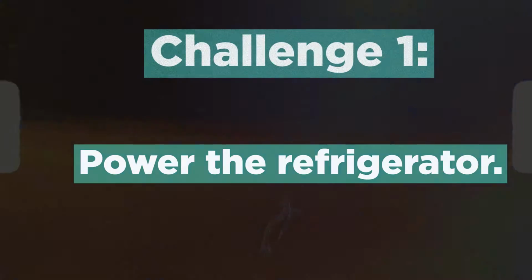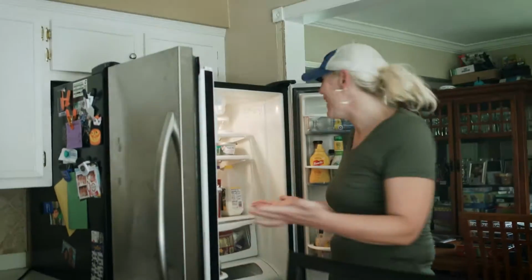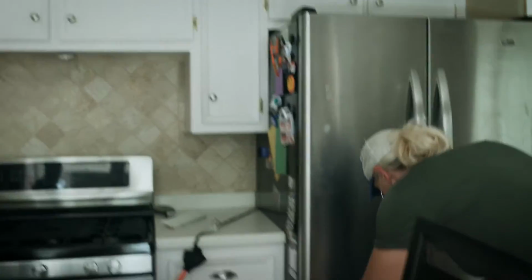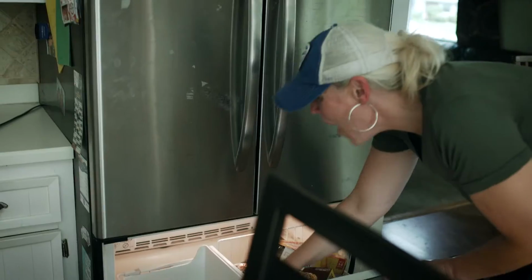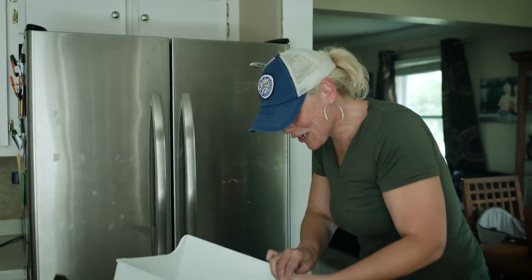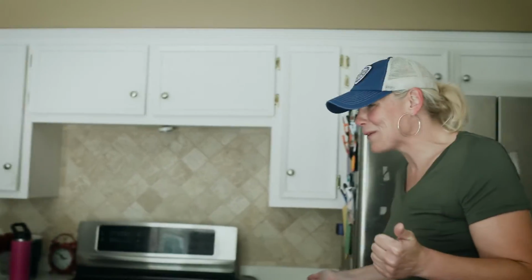Challenge 1. Power the refrigerator. It's on! I have a fridge again! My fridge is working! I opened it up and there's light and everything! It works! The freezer lights up! Oh my gosh, I can have ice again, not water! This is amazing. I can't believe this is being powered by a truck.